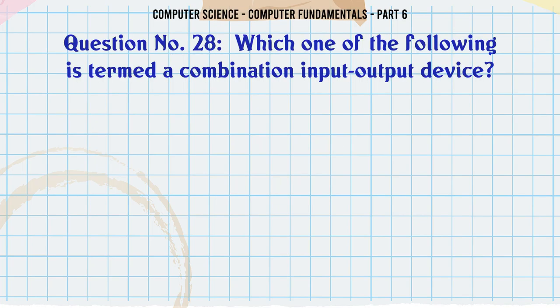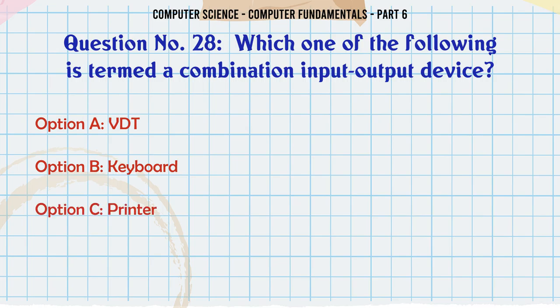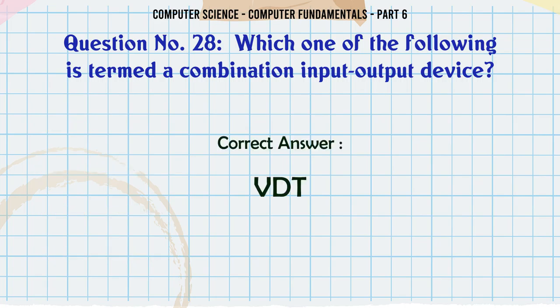Which one of the following is termed a combination input-output device? A. VDT, B. Keyboard, C. Printer, D. Laser jet. The correct answer is VDT.